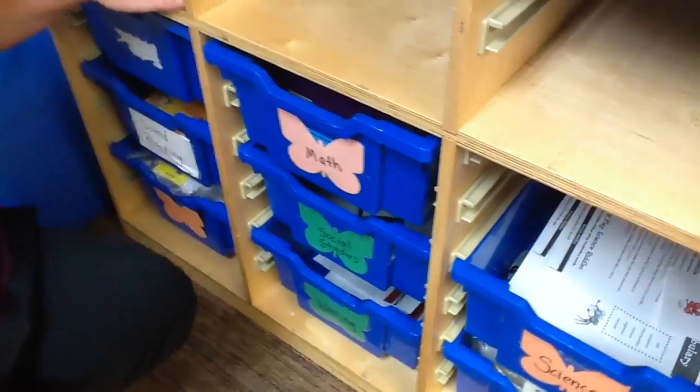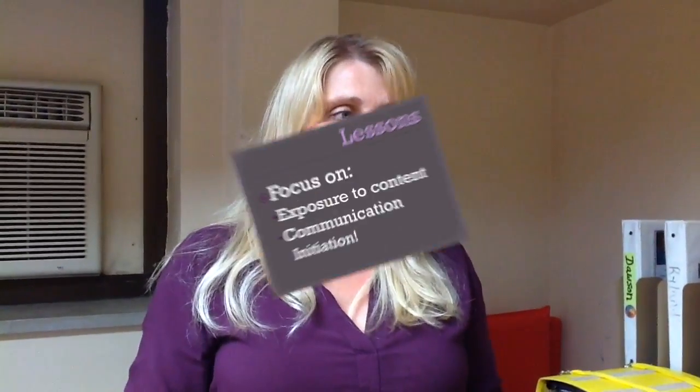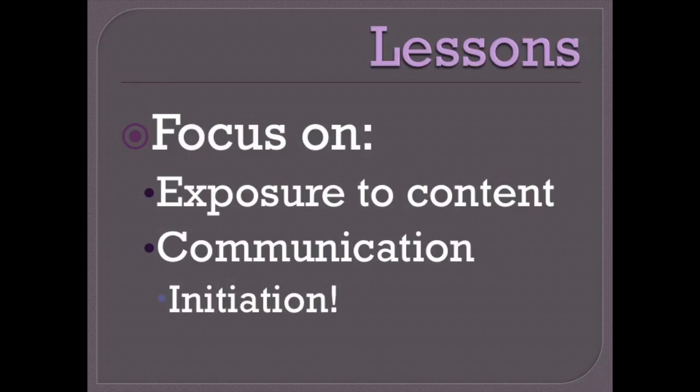The main purpose of my lessons usually are exposure to the actual activity or the subject matter, but also communication. So the students all have switches or an iPad or some kind of device where they can ask for turns, they can make statements throughout, they can ask questions throughout. We're really working on initiating those things on their own without having a staff having to come up to them and ask them, do you have something you want to say, things like that. In this classroom, the lessons target exposing students to curriculum content and providing communication opportunities, especially initiation.